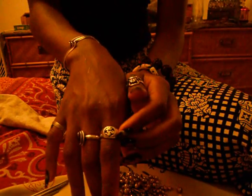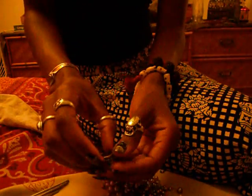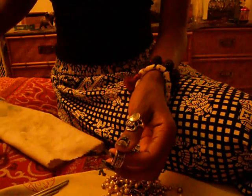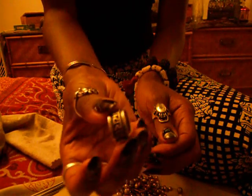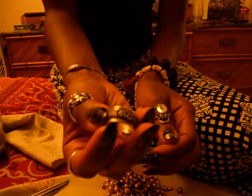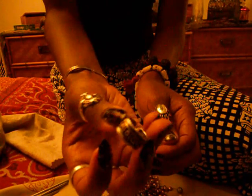Some of the things in their store are a little overpriced, such as their bindis, which are like $8 a pack. That's really not the worth of a bindi set, but this is a Mani Mantra ring. It's made of silver and gold.